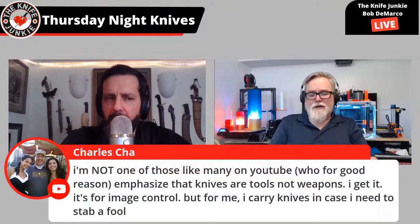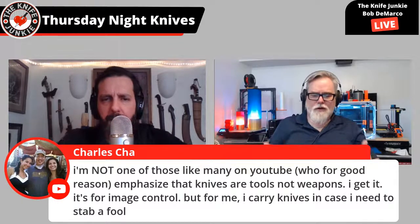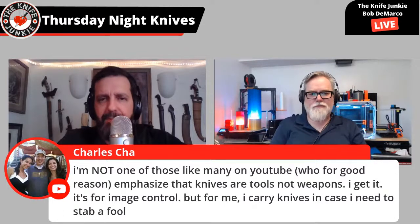Right, right. And then there's the other side. Whenever you get to the EDC, there are some very explicit EDC knives, like the Griptilian. That's an EDC knife. Yep. But a lot of them, I really think, try to at least address being able to use it to defend yourself to some extent.